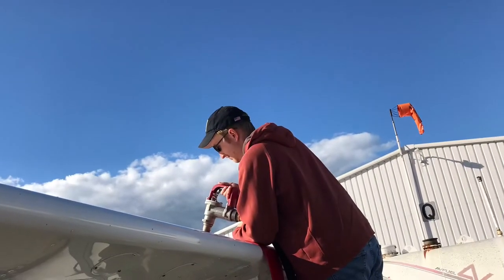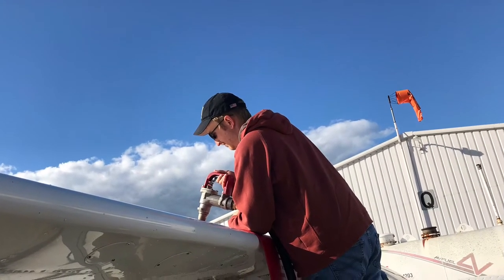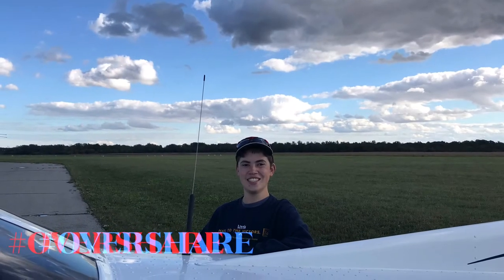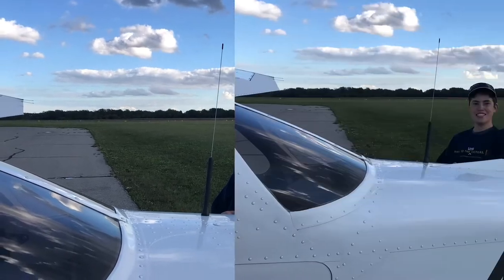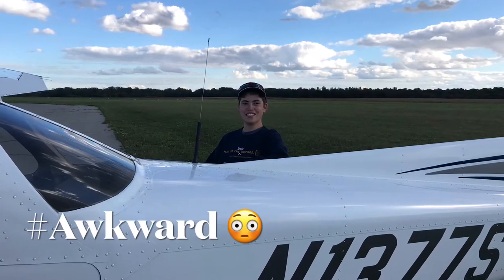Once we stopped the plane, we immediately went to fill it up with fuel. After which I tried and failed to take a good thumbnail photo for the video. I think I nailed it.